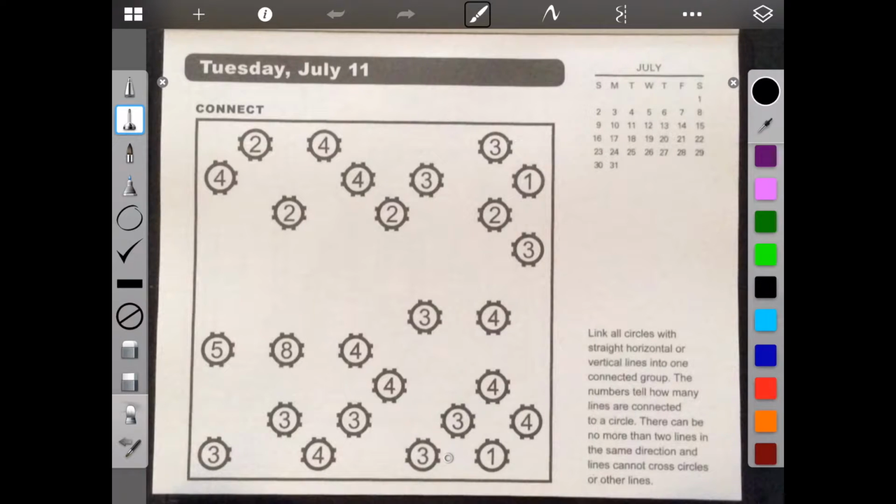We begin with the highest number, and as you can see, that's the 8. Why do I begin with the highest number? Because if 8 is the maximum, you don't have to figure out where they go. They're all filled. All the connection slots are filled. So I try to start with the highest number. That way, I have less figuring out to do.